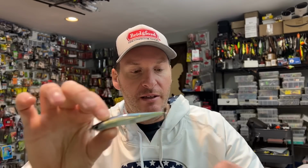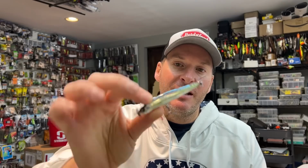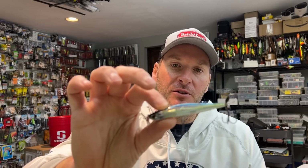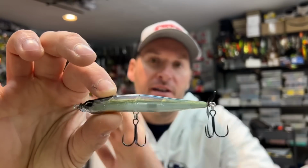This is the, I've got to get it right, Komochi Shad. It's got a blueback herring kind of look to it, and because of that, it's just one that I've had a lot of luck on over the years. But one of the keys with a spin bait is you can get it down to a decent depth. You can slow retrieve it and it just stays in those areas.